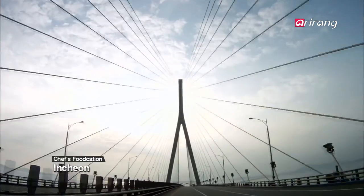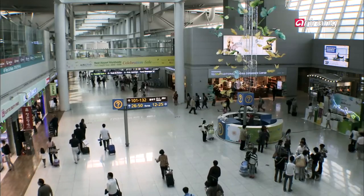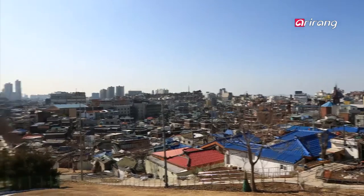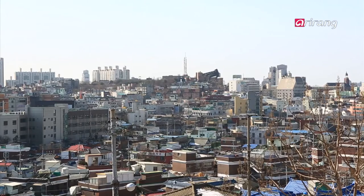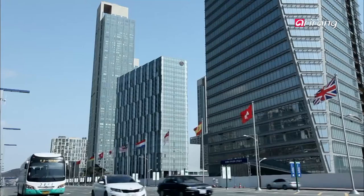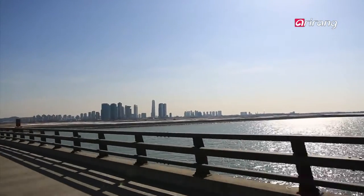Today, I'm in Incheon, and the first image that comes to your mind when you hear Incheon is that it's got an airport. Sure, it's got that, but it's got so much more as well, because it's got such a rich history, but at the same time, it's been rapidly developed. So there's really no other city quite like it. Come join me as we explore the city.